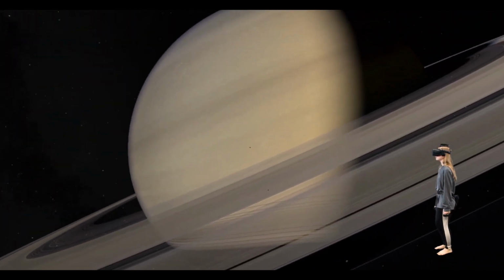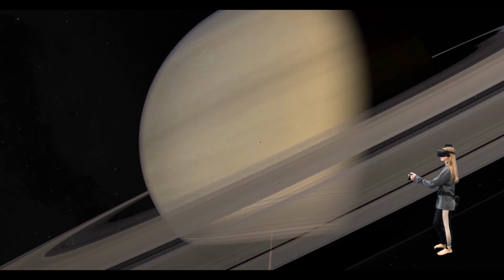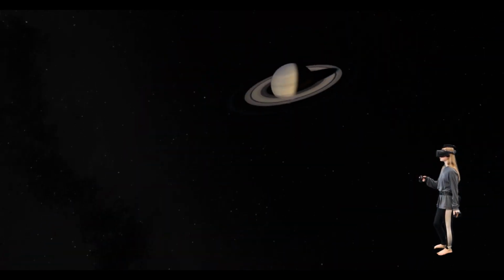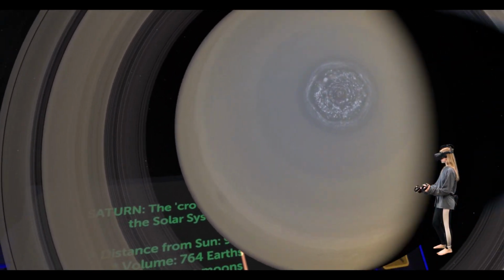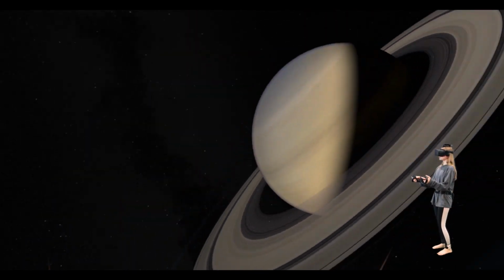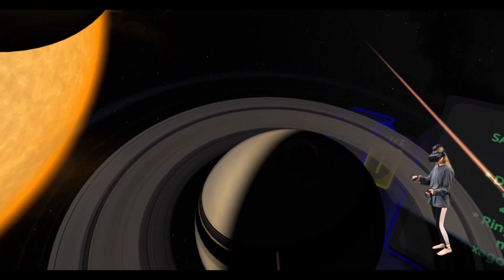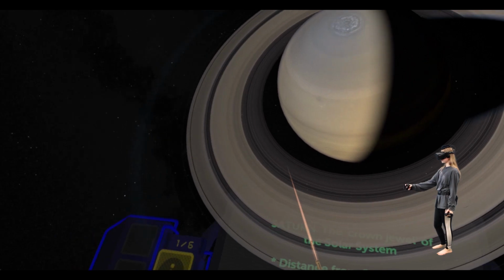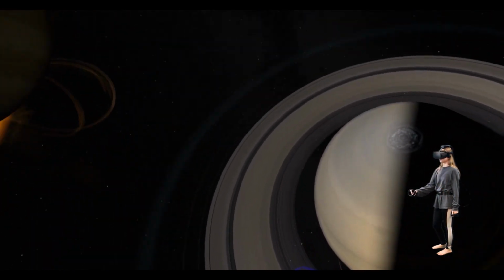Next up, we've got Saturn. Saturn is the second biggest planet and is the sixth planet from the Sun. It has a diameter of 108,728 kilometers. Saturn has about 82 moons like Titan, Iapetus, and Rhea, to name a few. Saturn's orbit distance is 1,426,666 kilometers.